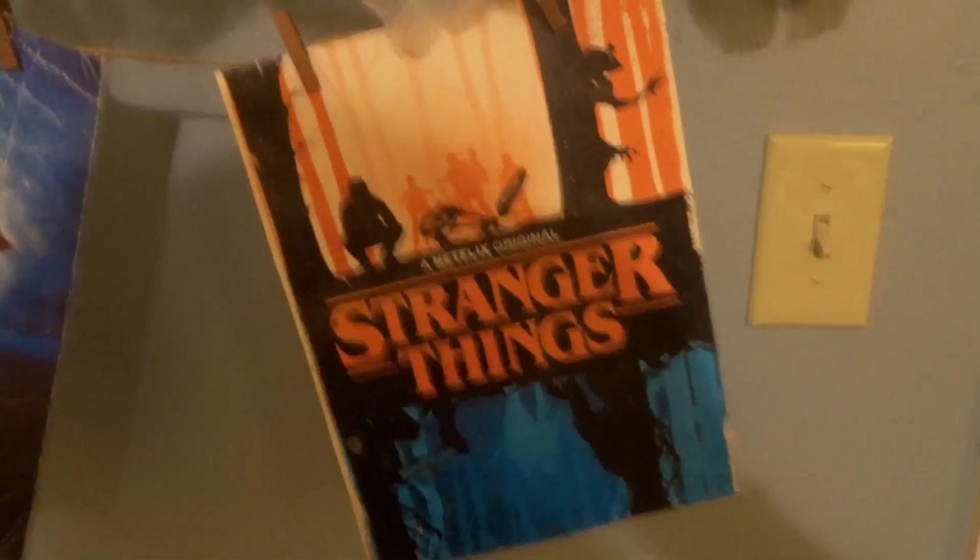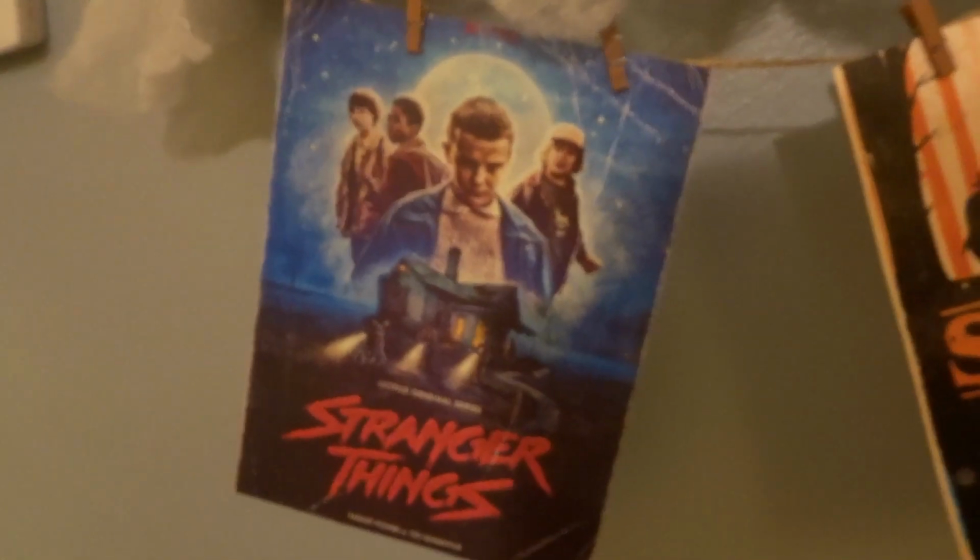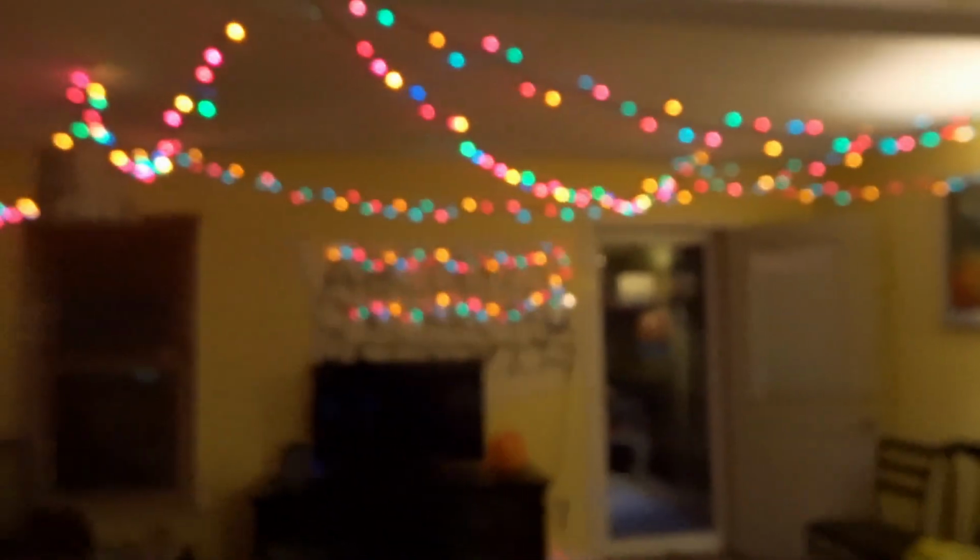Just random things on here. It's Halloween slash Stranger Things. I got this crime scene tape I put up here. One more poster. Like I said, these are just off of Netflix or off of Pinterest. Just some random decor all over. So that's what the whole overview looks like.